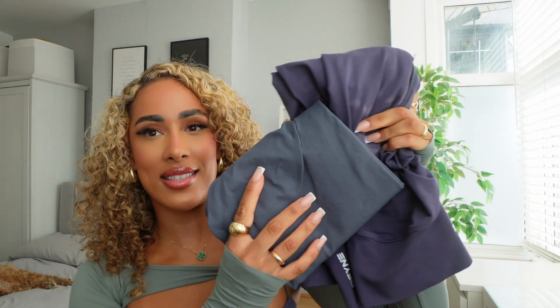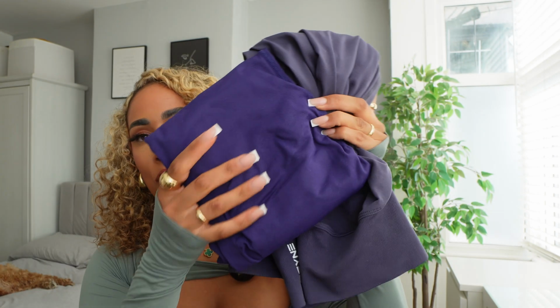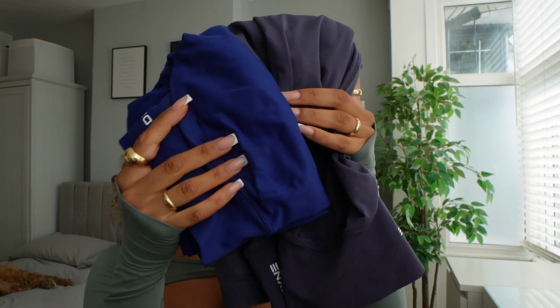Let me hold it up against the leggings. So this is Steel and this is slate gray. Definitely a difference, but still very similar. This is indigo blue, which is a lot darker than Steel. This is electric blue, which is a much brighter shade.